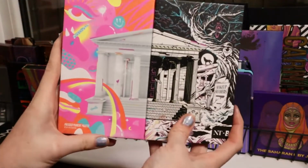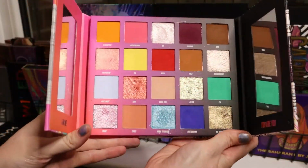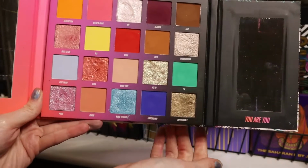Then I have my beloved Naked Tutorials and Beauty Bay collab. I'm debating whether to get another one of this one because I loved it that much.